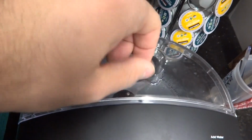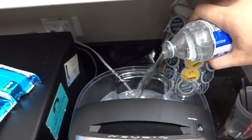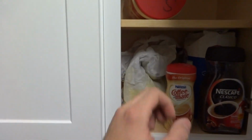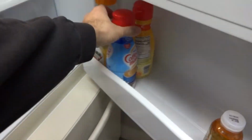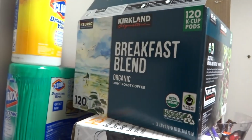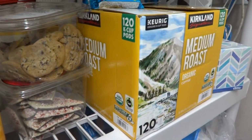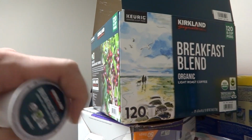But first, some coffee. No water in this bad boy. It's rad, man. Ooh, you know what I saw? Haha. So we get all our coffee from Costco. We usually get this stuff, but I don't know why we tried getting this yellow box, and this stuff is not good at all. I guess this is a medium roast, and this is a light roast. Light roast is a lot better.